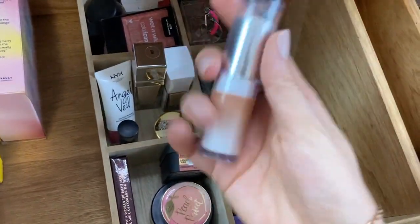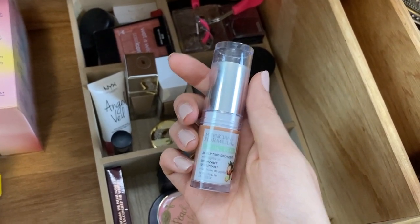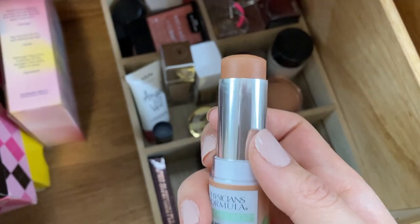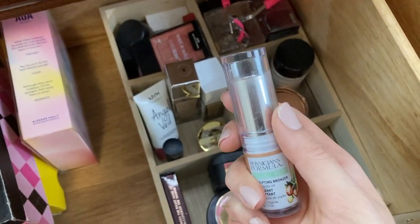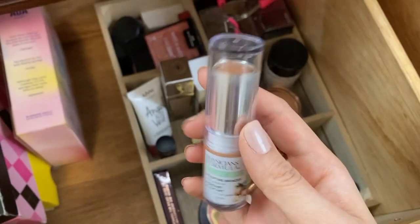I also kind of want to pull out this Physicians Formula bronzer stick. I've used a good bit. As you can tell, I only have about that much left, and I think it's a good bronzer to use during summertime, so I'm definitely going to be continuing to use this.